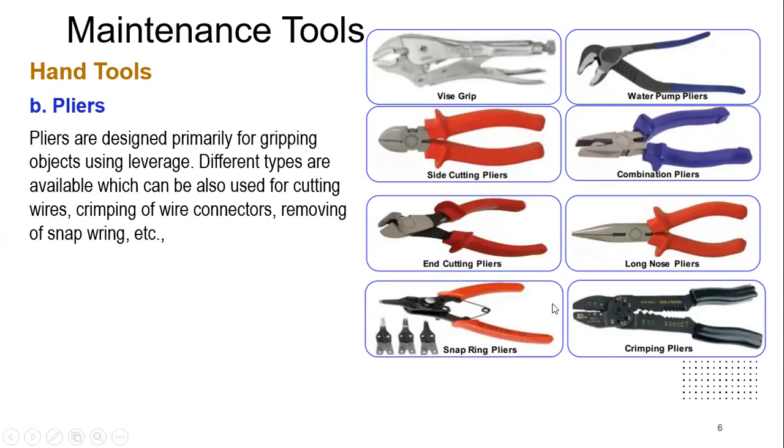So, crimping, it's for wires, no? Snap ring pliers, end cutting pliers, side cutting pliers, vice grip. Okay.